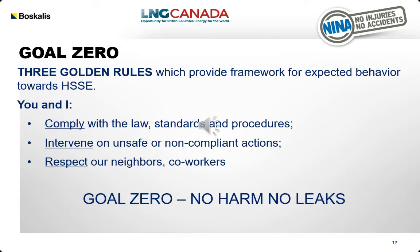Goal Zero: three golden rules which provide a framework for expected behavior towards HSSE. You and I will comply with the laws, standards, and procedures, intervene on unsafe or non-compliant actions, and respect our neighbors and co-workers. This is to achieve Goal Zero, no harm, no leaks.